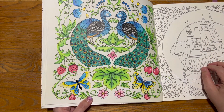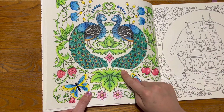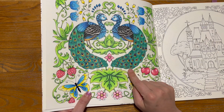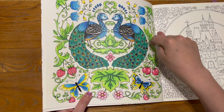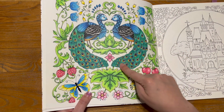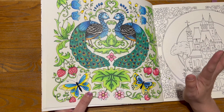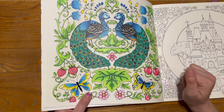This page took a really long time. It's alright. I tried my hardest to do more of a realistic peacock. I looked up colors, and they have this black and white under feathers. They have some brown feathers, some blue, some black, and then these blue-green colors. Peacocks actually have a lot of colors. A lot. So I tried to do that as realistically as possible.